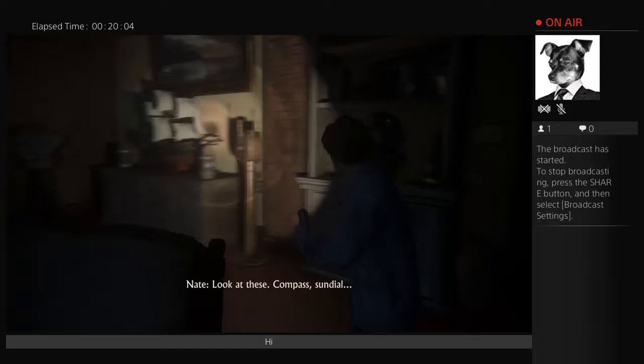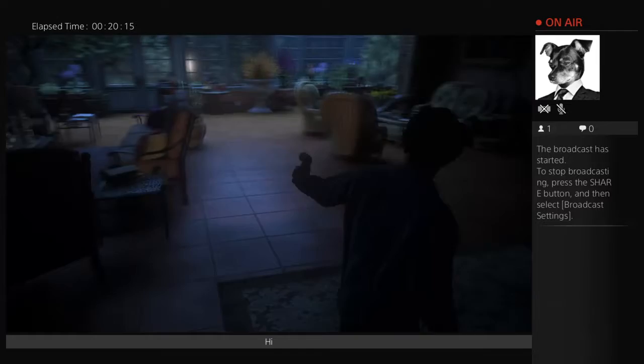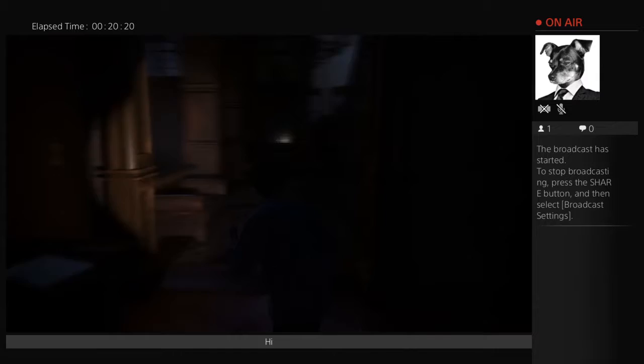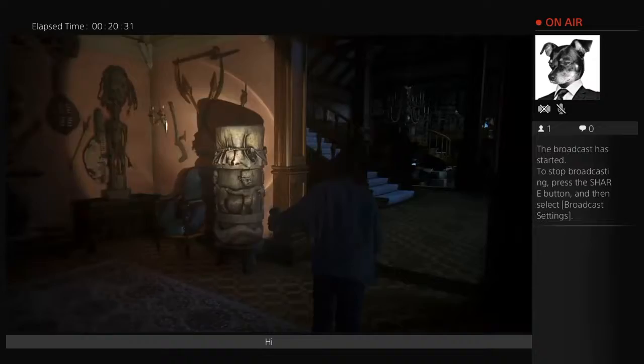Look at these. Compass, sundial. Just imagine being lost at sea. And those instruments are the only thing standing between death and salvation. Yeah. It's crazy. Jousting armor. Looks French.